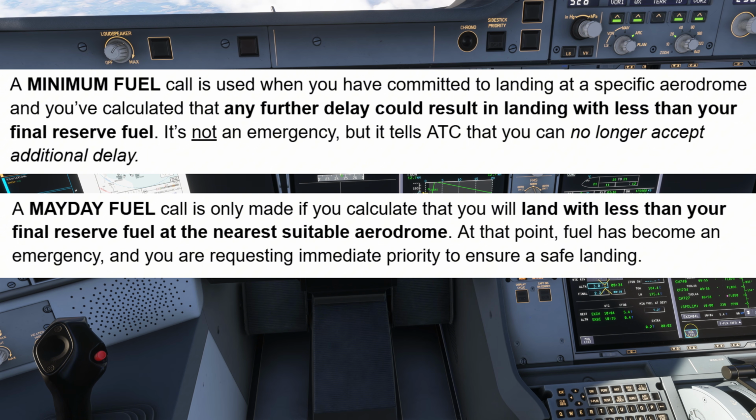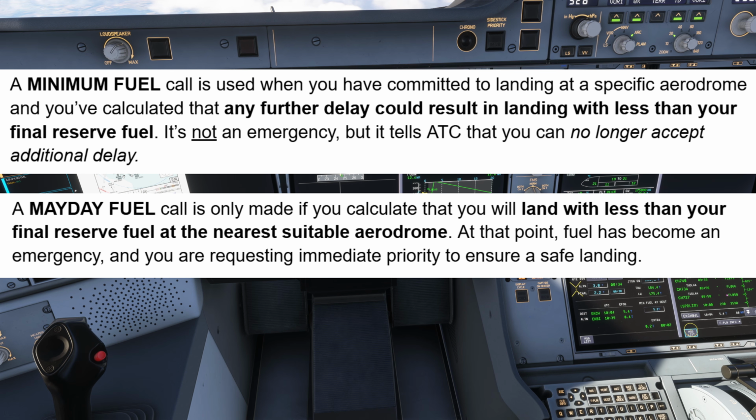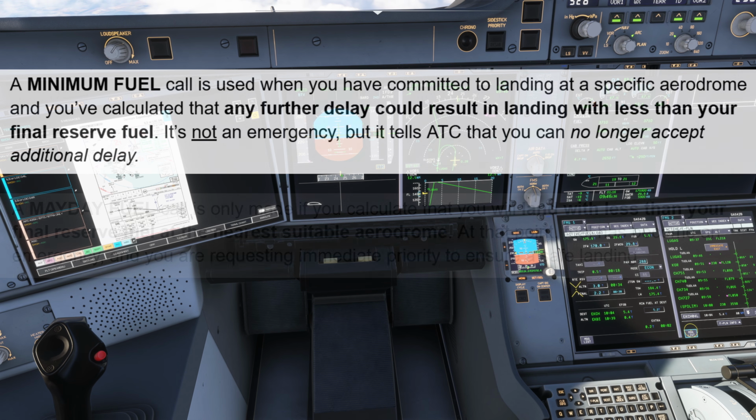So I hope that makes sense, and whether you're flying on VATSIM or in the real world, it's important to know what these calls mean and when to make these calls to ATC.